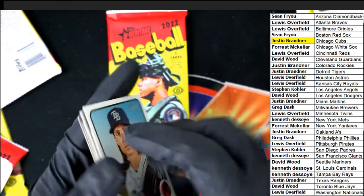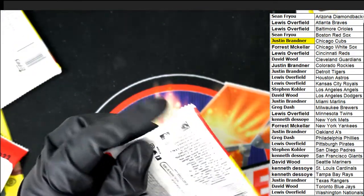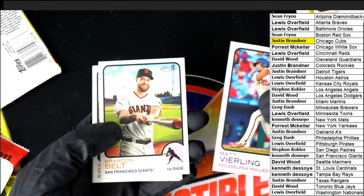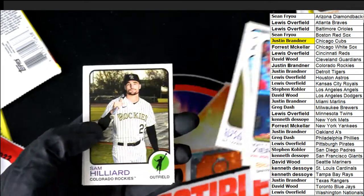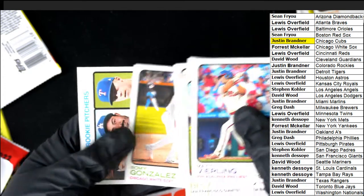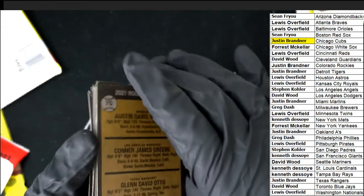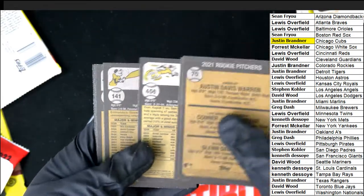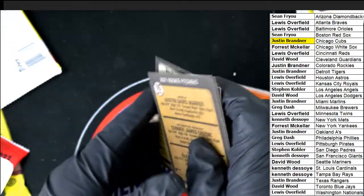Final pack. Let's go down Big Hit Boulevard. There's Devers. Romy Gonzalez. There was no Wander Franco. In the box. No Wander Franco.